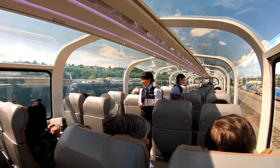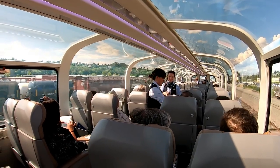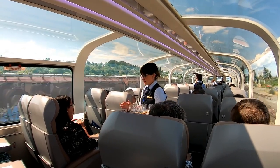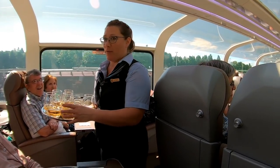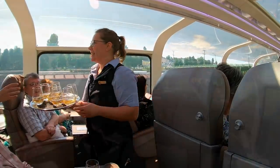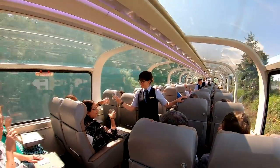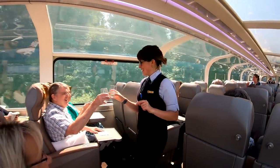Back to the views from our seats on the upper level of the gold leaf rail car, our hosts are making their way down the aisle with champagne. Rocky Mountaineer employees are the nicest, friendliest I've ever encountered in my travels. And the ones serving us in the Gold Leaf car, they're the best of the best. With our slightly more than 5-hour trip to Vancouver just barely getting underway here, we toast each other and the spectacular journey we're all going to experience together today.